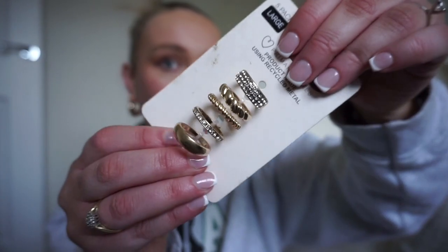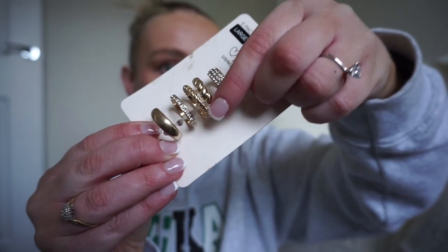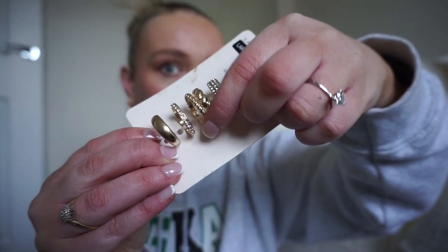But because we are going away, obviously, I want some new little jewellery bits and things to dress up my outfit. So I went and got this little pack of rings. I thought this was really, really cute. I especially love the two rope ones. Obviously, this is a kind of thick rope one, and then this is a thinner one.